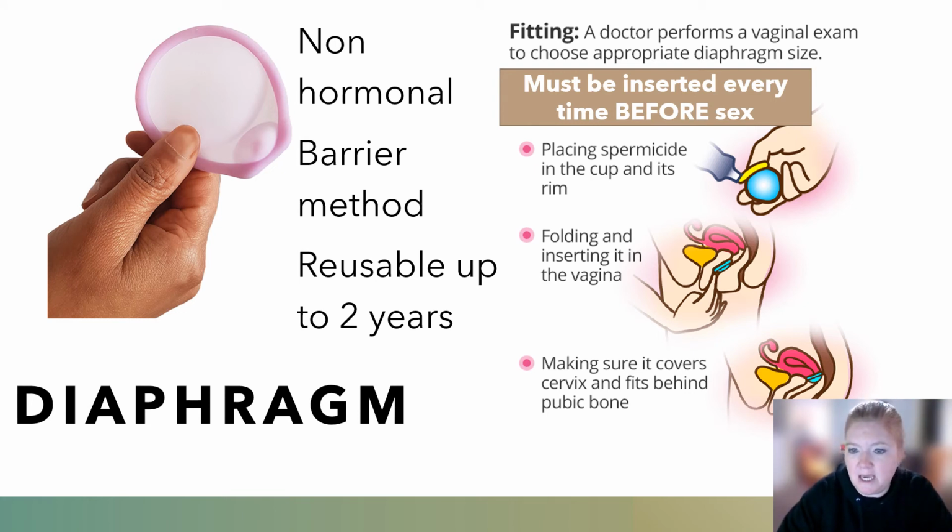Okay, so although it does last for up to 2 years, there is some care involved with taking care of it. Also, it involves measuring. And if someone had a diaphragm and then had a pregnancy, they might need to have the size of the diaphragm adjusted. This has to be inserted before sex.